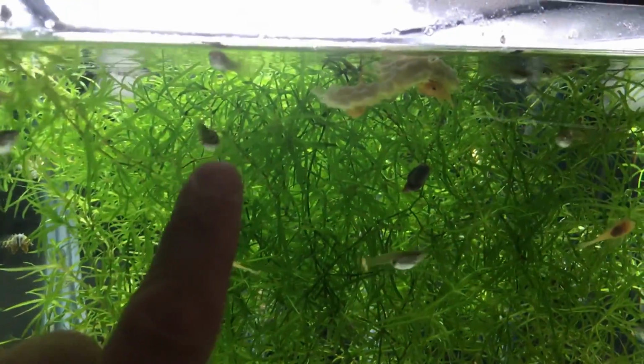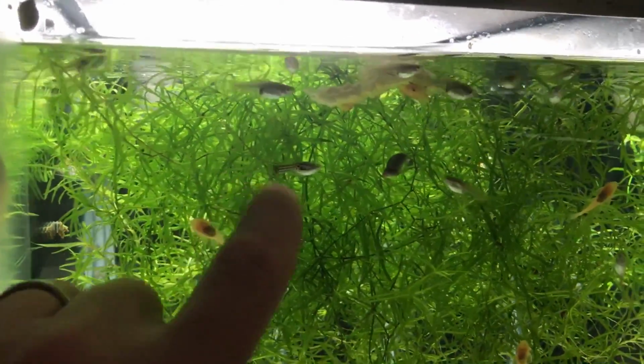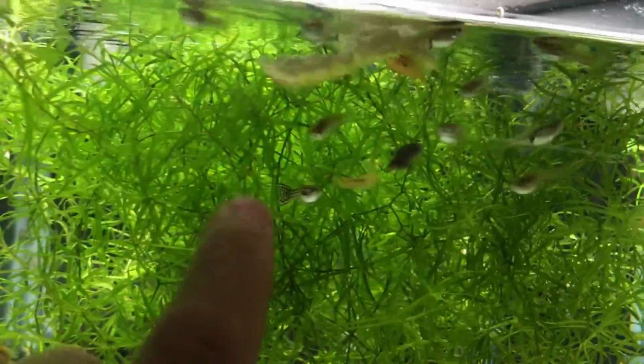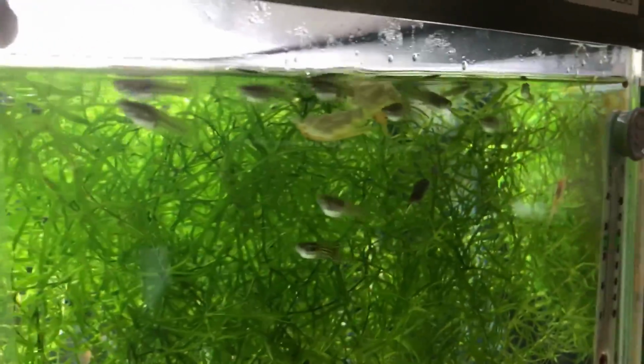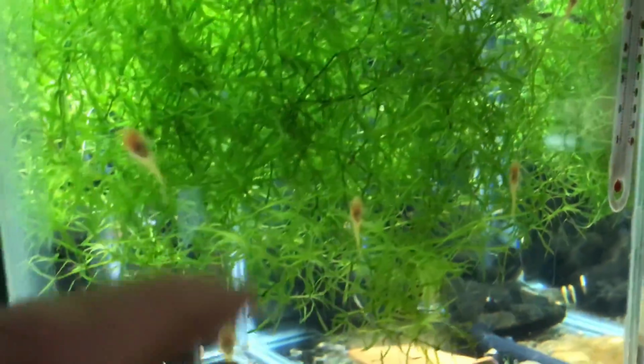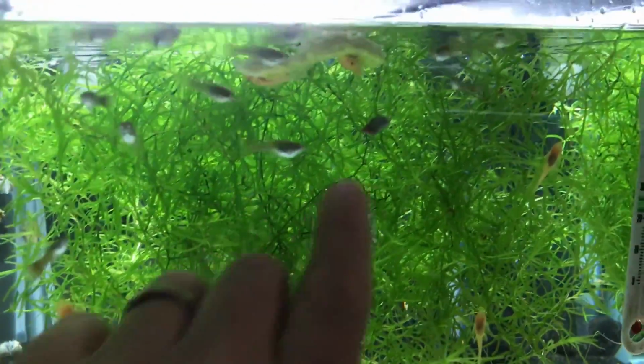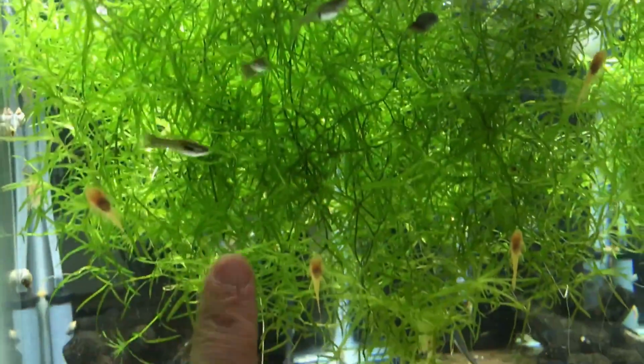In here I have a group of yellow cobra endlers that I picked up from our last club auction. There's 14 of them, 5 males, 9 females. Paid $11 for the group. They were super small, didn't know what sex they were, took a gamble, ended up with a pretty good ratio, and they're just starting to color up real nice.